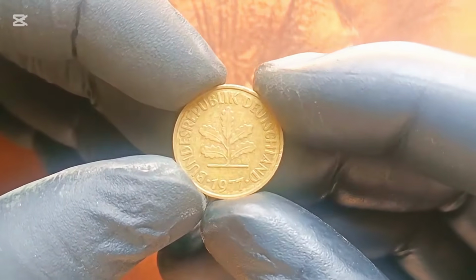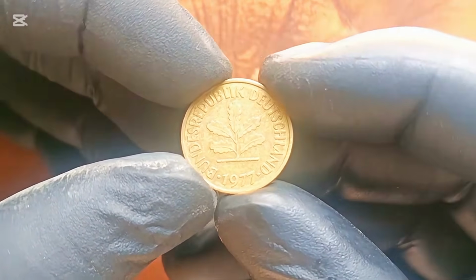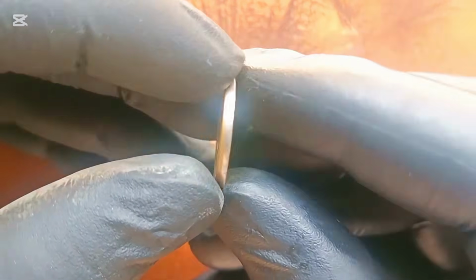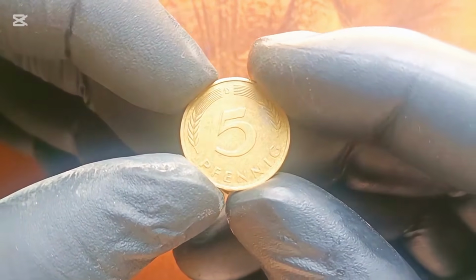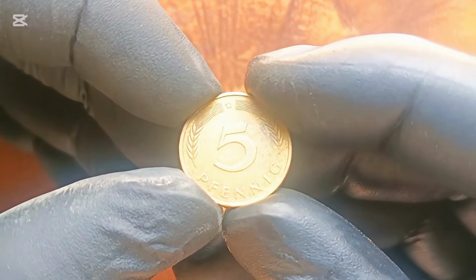By the early 2000s, numismatists had confirmed that the rare 5-pfennig 1977D coins were not just minor mint errors but represented a unique and intentional, though limited, production run, perhaps even a trial strike or an unofficial pattern issue.